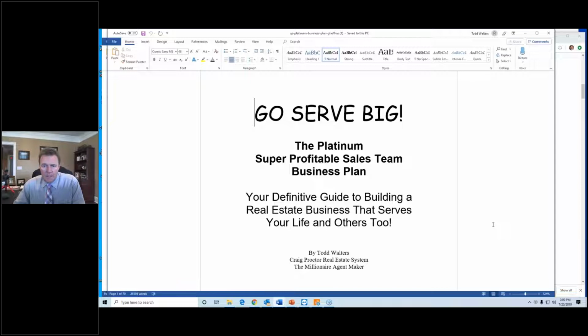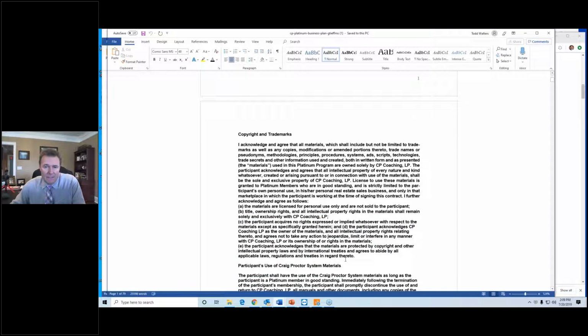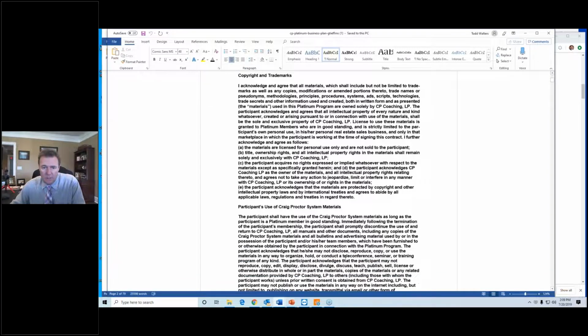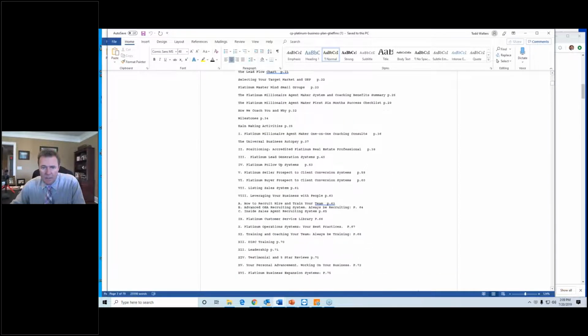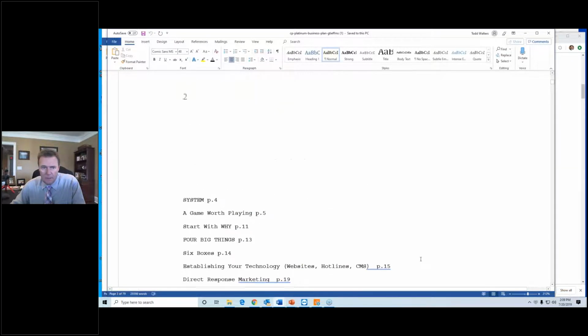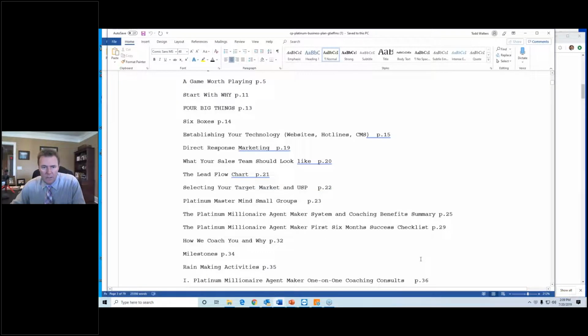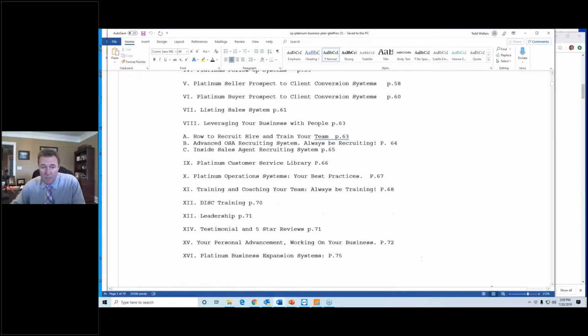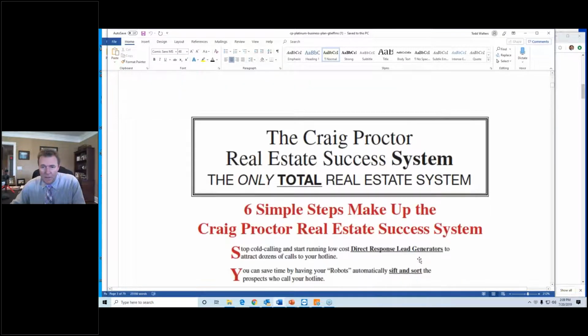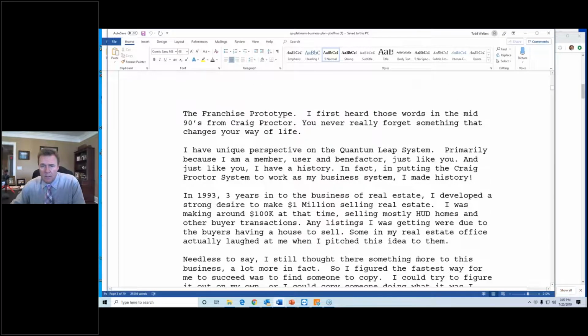Now let me land the plane on the business plan. You can see down here, it says it's 79 pages. That means front and back, it's like 40 pages. There's an index, and you can see that. Let me blow that up so you can see that even better. There's an index, like a glossary, like here's what's in the plan. Look at that. That's the index of what's in the plan. Then you have pictures and stories.